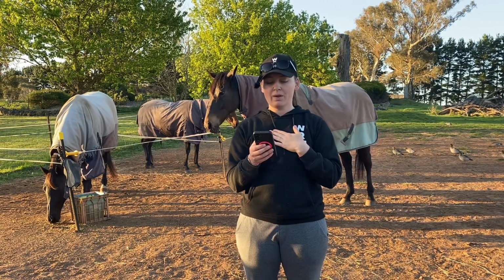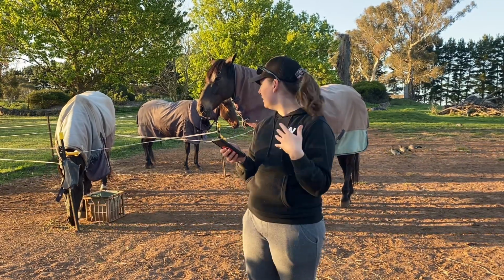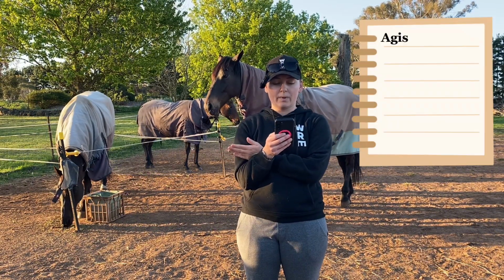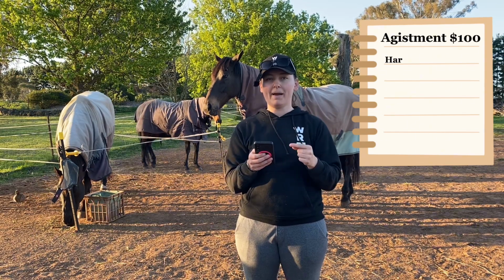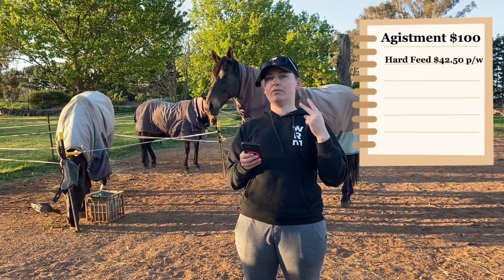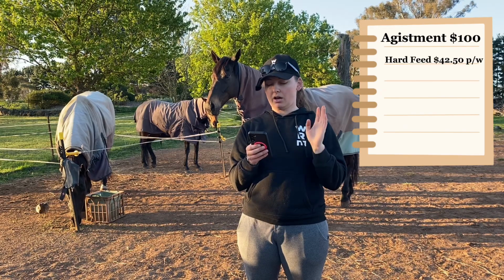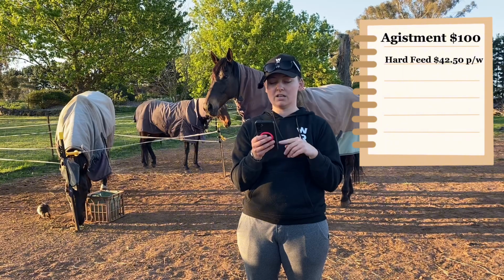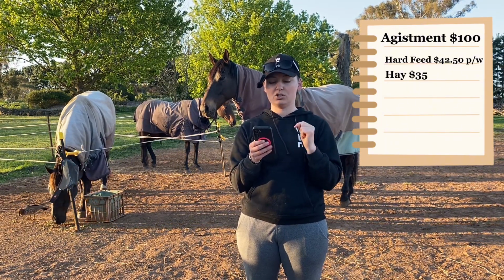So for today's example, we have rent, or loan repayment if you bought your property and you're paying it off weekly. The rent for this horse is $100 a week. Then the hard feeds: he gets fed pony pellets and chaff. He would go through one bag of pony pellets, which is $25, and one bag of loosened chaff over 2 weeks. So that $35 bag would turn into $17.50 for the 1 week. So his hard feed would cost $42.50 per week, and then he would only go through one bale of loosened hay, which is $35 per week.